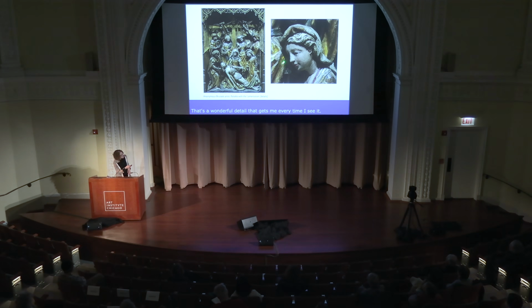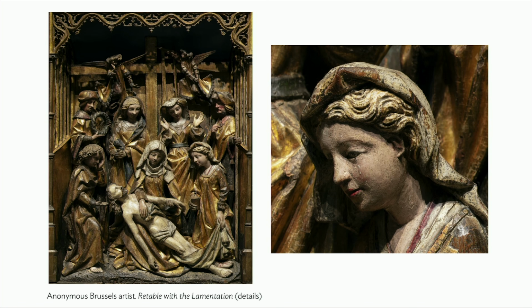And the figure of the Magdalene, again, if you look very closely, has delicate tears that capture and reflect the light so beautifully, helping to articulate the immense sadness and loss that she is experiencing.